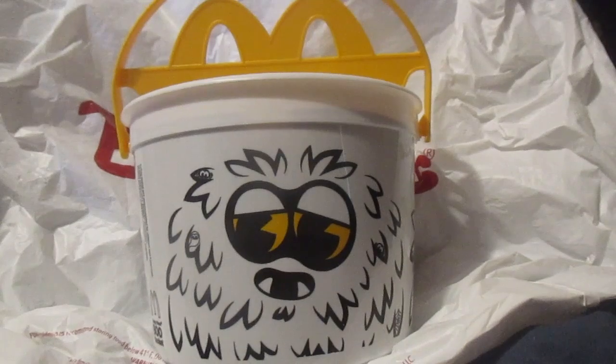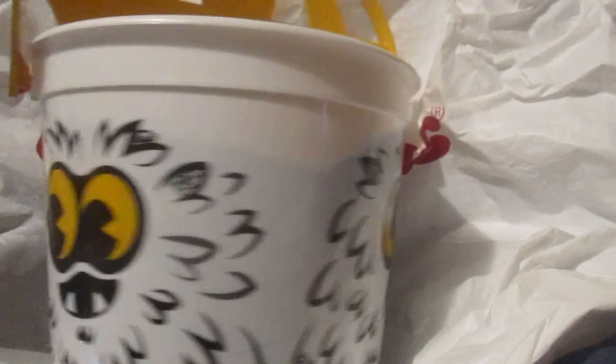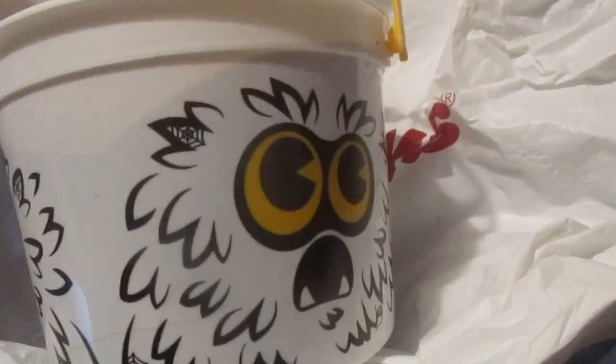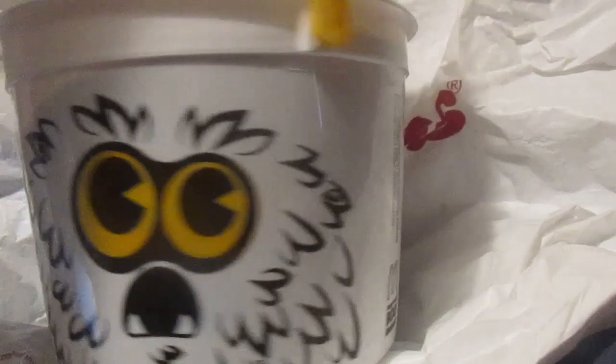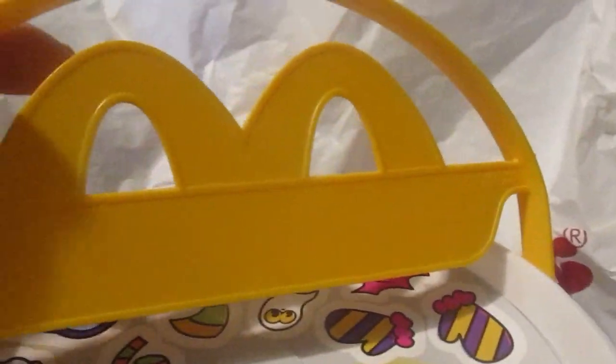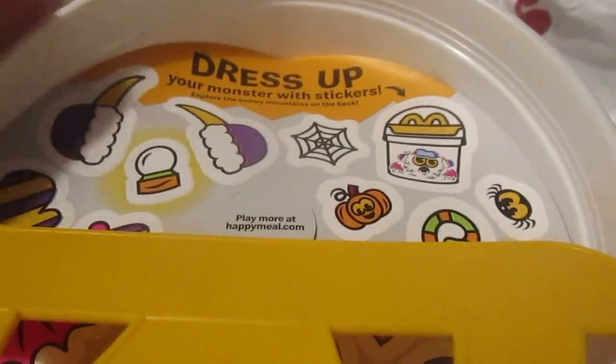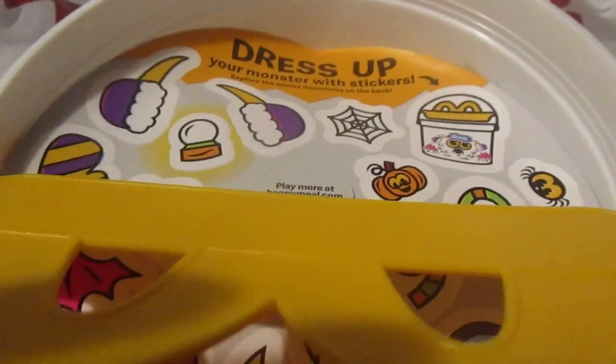And this is what the Boo Bucket looks like, both sides. It's got different character things right here. They just dropped today. It comes with this neat little handle and also stickers. You can dress up your Boo Box. I'll take that off and show you, because it's just in time for Halloween.